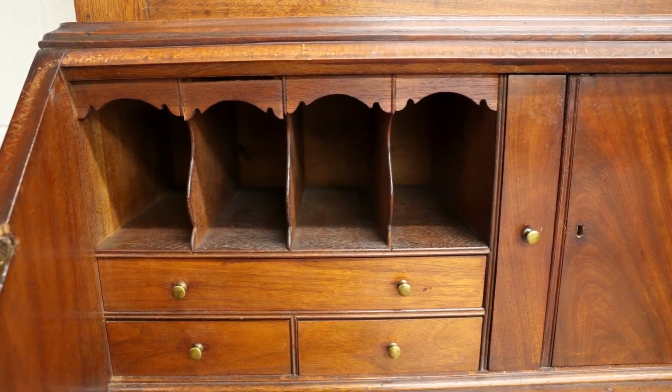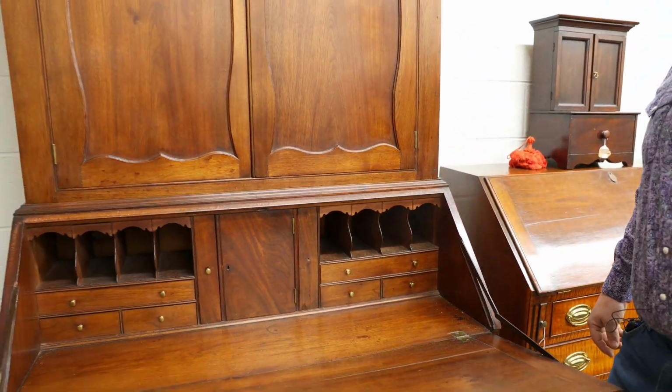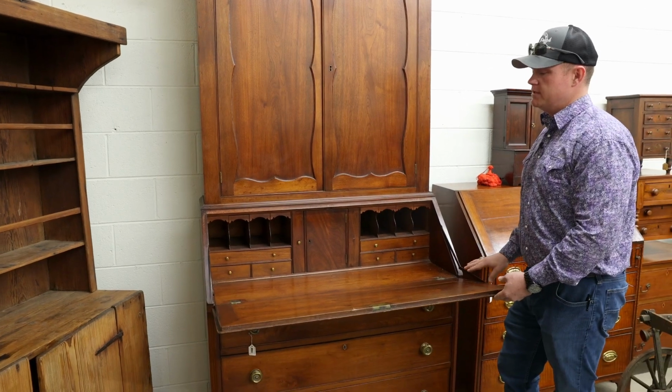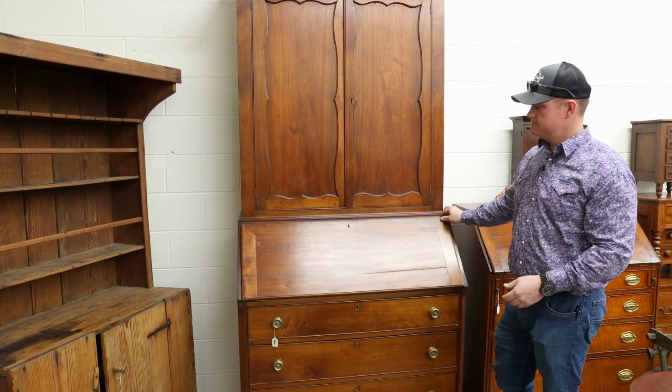But this piece has actually been traced to the year model 1810, and it is an early piece, but exquisitely done. And a beautiful piece of really high-end furniture available here at the Back Porch.